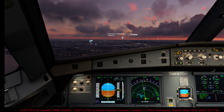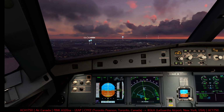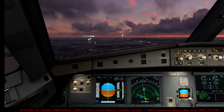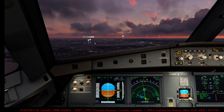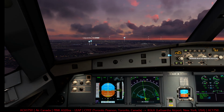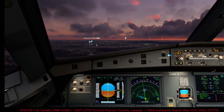New York approach, Air Canada 1750, short final, runway 22, LaGuardia. Air Canada 1750, runway 22, cleared to land. Cleared to land for 1750, and do you have the winds handy? Sorry, I just got on. Air Canada 1750, wind 310 at 20 plus 26. Thank you so much for 1750.